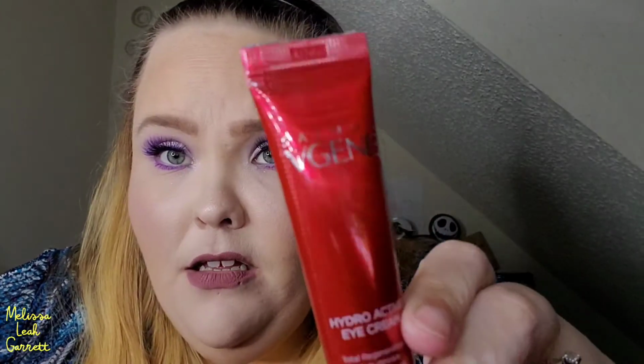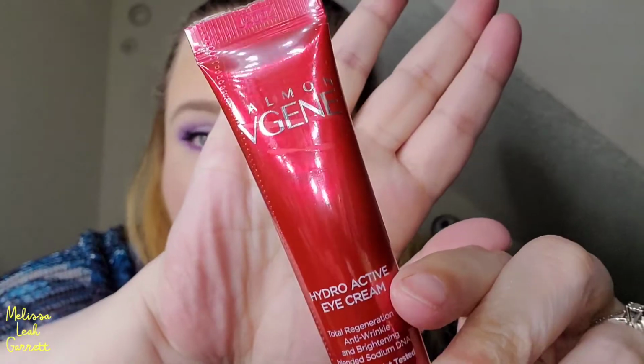is from the brand Duft and Doft. It is the Salmon Jean Hydro Active Cream. Totally regeneration and anti-wrinkle and brightening blended sodium DNA. Wait, it says Salmon Jean. Does that mean it has salmon in it? That may just be me having a blonde moment.